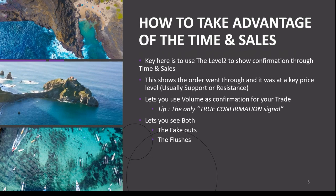Usually in our case, the support, but in other cases, if you're going long, you'd be paying attention to more of the resistance. And so you want to see a big order go through at that resistance price. At the breakout price of the long, you want to see buyers stepping up on the bid side when it comes down on the pullback. And then when it comes on the breakout, you want to see the big volume come through on the ask side, show up on the level two on the ask side and get filled on the time and sales.